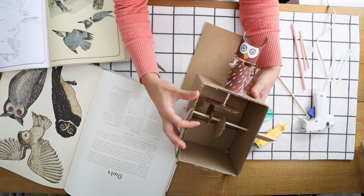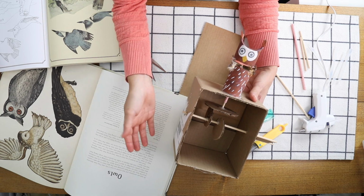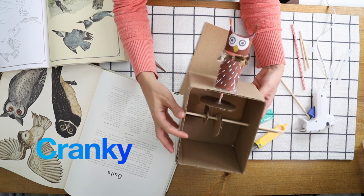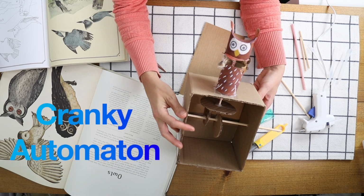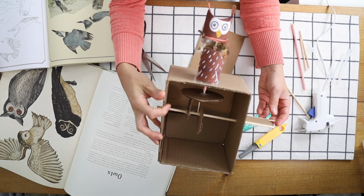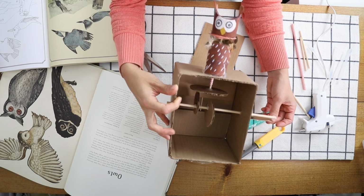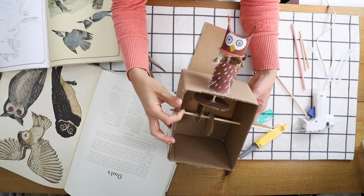In a previous video, I showed you how to build a flapping bird automaton using a clothespin. Today we're going to try to build a cranky automaton. It's called cranky because it has a handle, not because it's in a bad mood. But before we go further, I want to explain how this works.